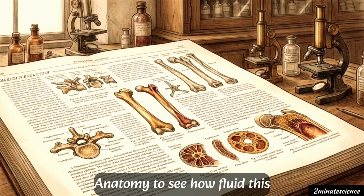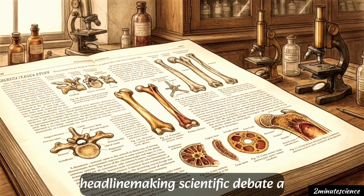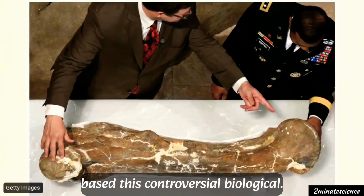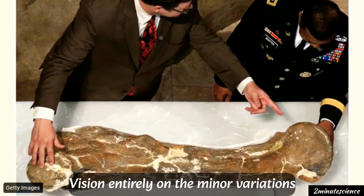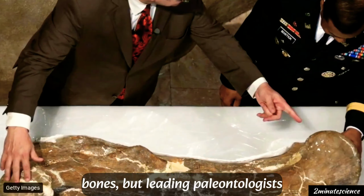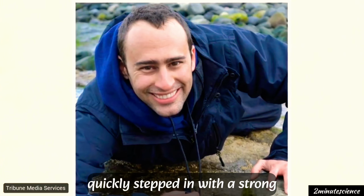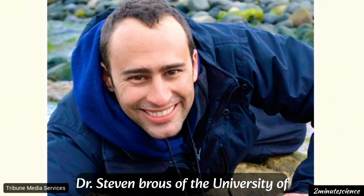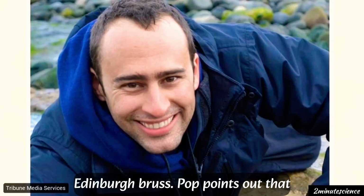To see how fluid this puzzle gets, look at a recent headline-making scientific debate, a formal proposal to divide the T-Rex into 3 separate species. Researchers based this controversial biological division entirely on the minor variations they found in the proportions of fossilized thigh bones. But leading paleontologists quickly stepped in with a strong counter-argument, including experts like Dr. Stephen Brusatte of the University of Edinburgh.